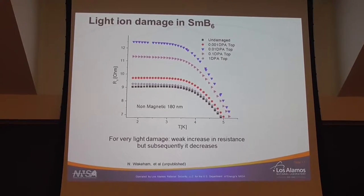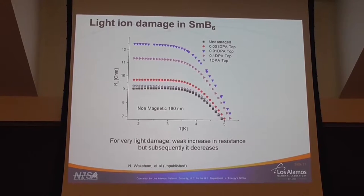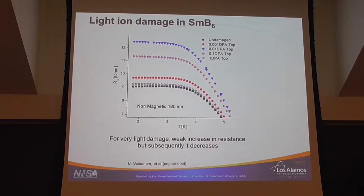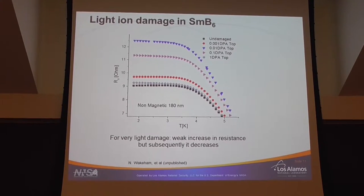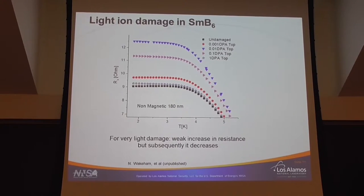After we did the initial measurements, we went back and wanted to look at very, very light damage samples. What you see here is the resistivity saturation of the normally pristine sample. Initially, as you damage the sample, you get an increase of the resistance. This is what you would expect: even if you're not destroying the surface state, at least you would reduce its mobility, and so the resistance increases. But then we were surprised: this thing turns around and starts dropping again. So the conductivity is already showing some improvement, even at fairly light amounts of damage.